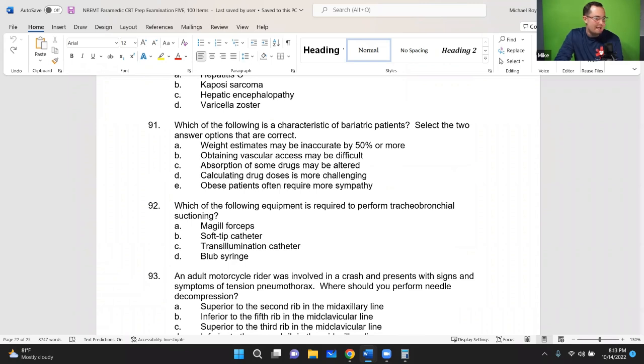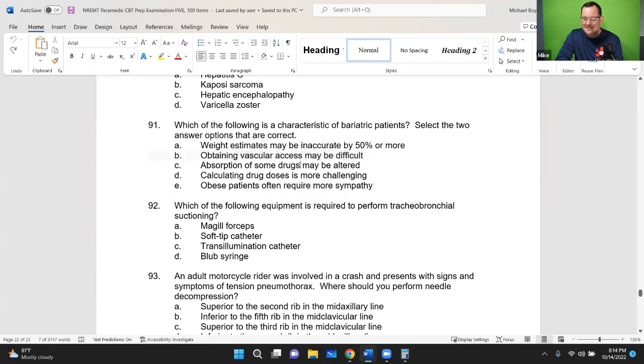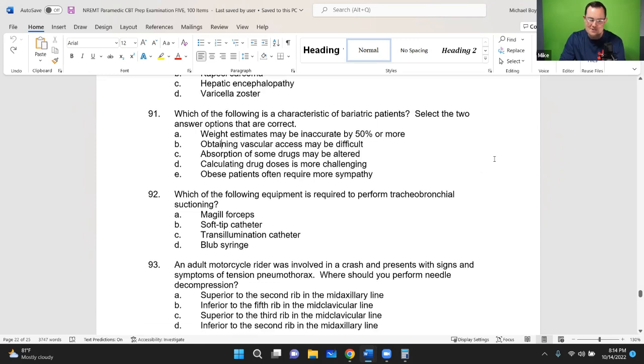Characteristics of bariatric patients. This is such an odd question. Would it be that obtaining the vascular access is difficult? I'd say it's B and C. B, because weight estimates may be inaccurate. And C, heavy. Yeah, B and C are the right answers.